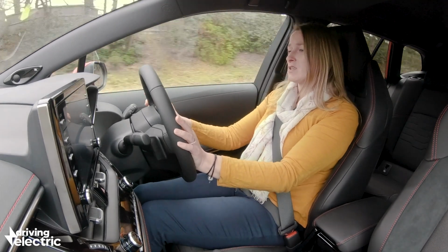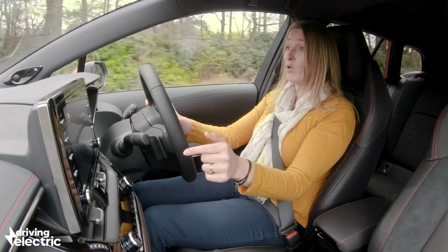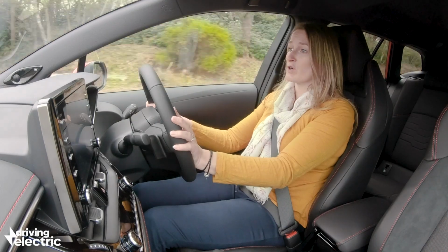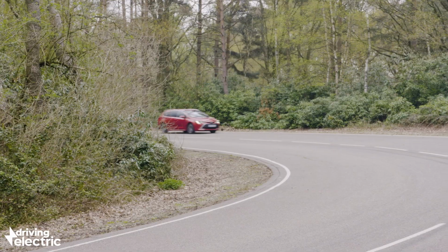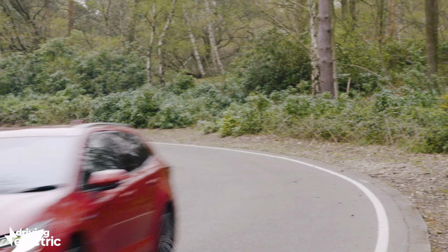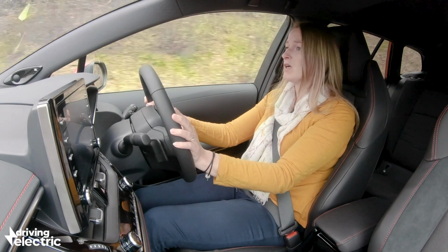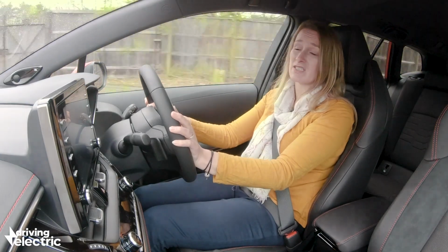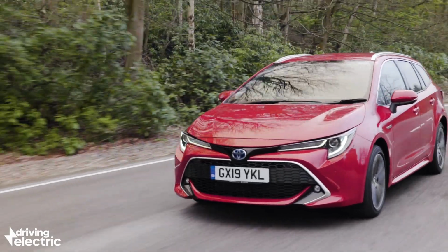Now the 1.8 does around about 5 mpg more than the 2 litre, on comparable models. You can only get the 2 litre on higher trims, which are higher emitting anyway. Regardless, you're going to see slightly better economy out of the 1.8, which is, don't forget, exactly the same powertrain that is in the Toyota Prius. So if efficiency is your top priority, then that is definitely the better powertrain for you.